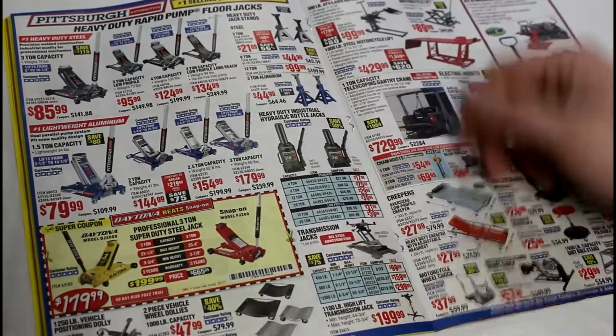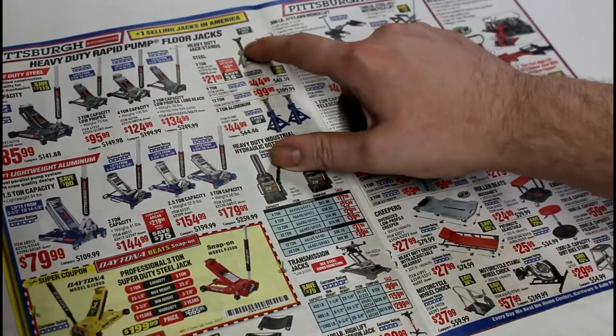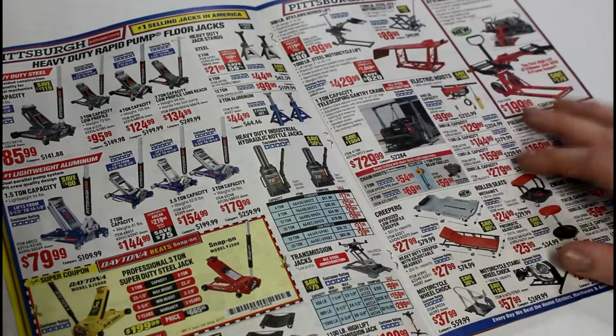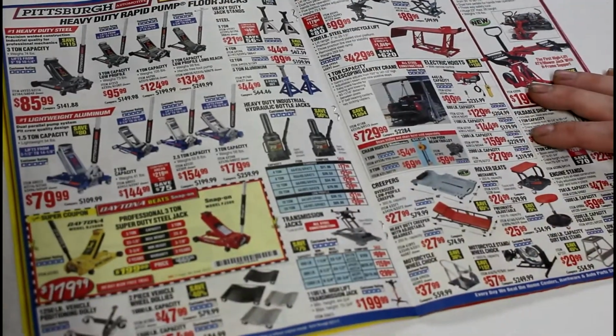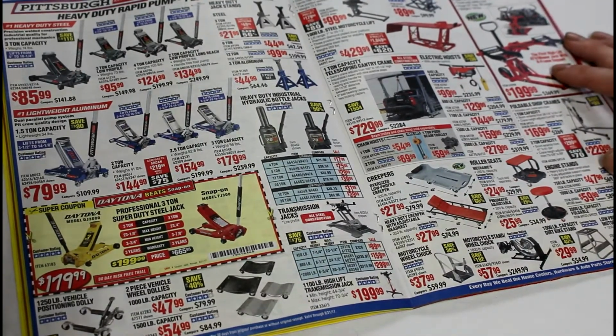The jacks, they're all pretty good. The heavy duty jack stands, I don't know if they make them. I don't know if this is the ones I have or not. But some of them have a real deep V and they don't work very well on my car. Those don't seem to be it. All the jacks that I've ever used from Harbor Freight, I've never heard anything bad about them.